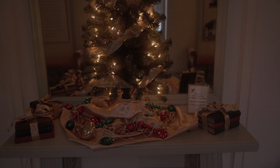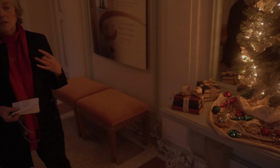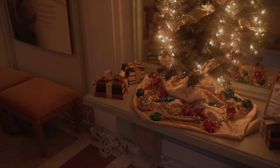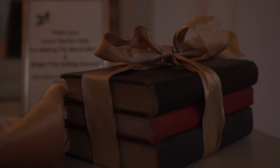One of the things when we started doing the decorations in this house is the use of books. Edith Wharton herself, obviously a great book lover, wrote over 40 books in 40 years, and we have letters and countless examples of books that were given to her at Christmas by family members, and she also gave her favorite brothers and family members books as well. So that was a very popular gift for Wharton, so we've highlighted that in the decoration.